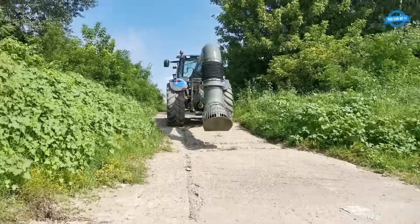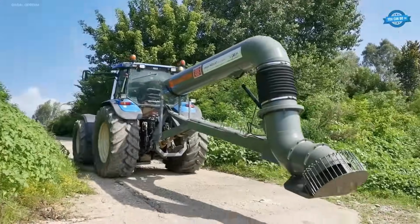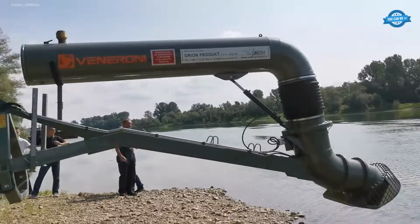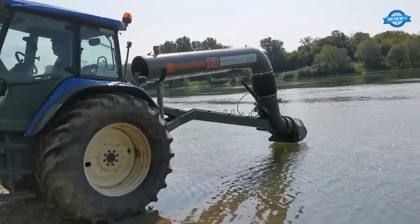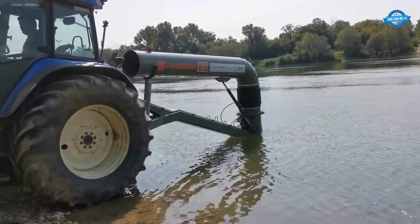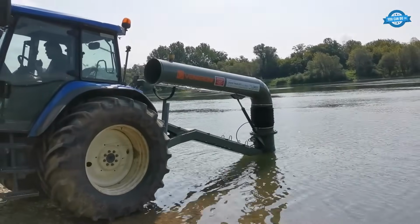The mobile pump is transported to the site and positioned near the water source. Flexible suction and discharge hoses are connected. The pump is started, and its powerful propeller system begins drawing water at a high flow rate. The hydraulic mechanism efficiently lifts and transfers water through the discharge hose.